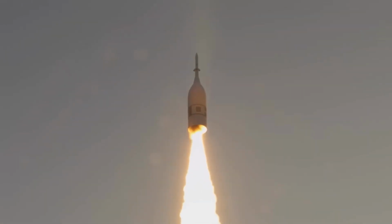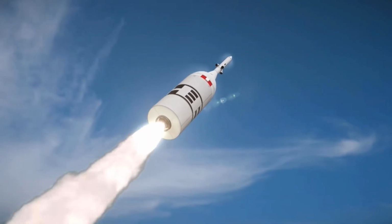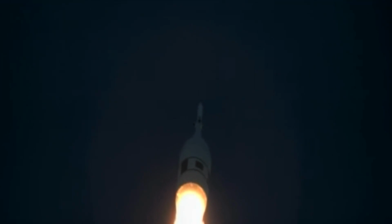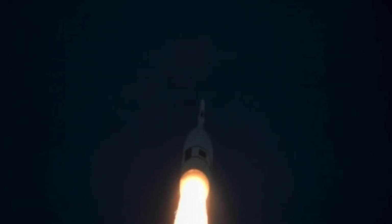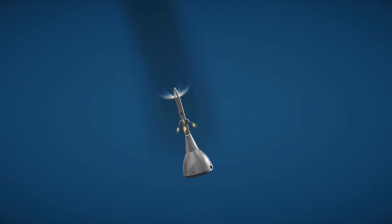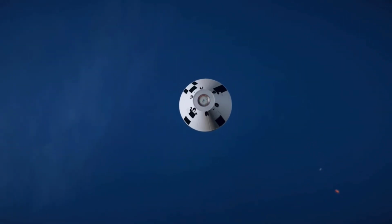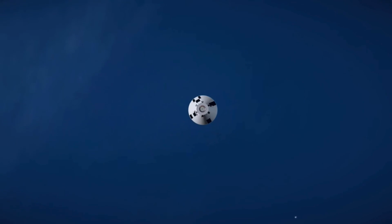After reaching an altitude of about 6 miles, where the test spacecraft experienced high-stress conditions expected during launch, the abort sequence triggered. Within milliseconds, the abort motor fired to pull the crew module away to safety. Its attitude control motor flipped the capsule into the proper orientation, and the jettison motor fired to release the crew module for a splashdown in the Atlantic Ocean.